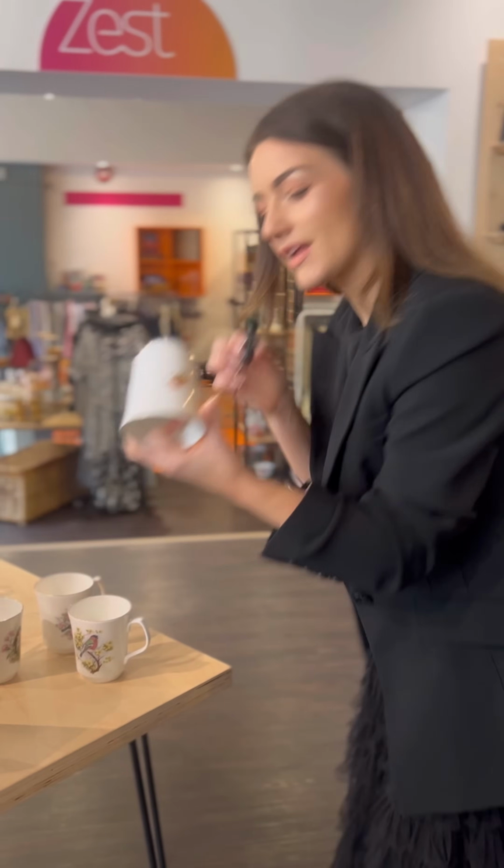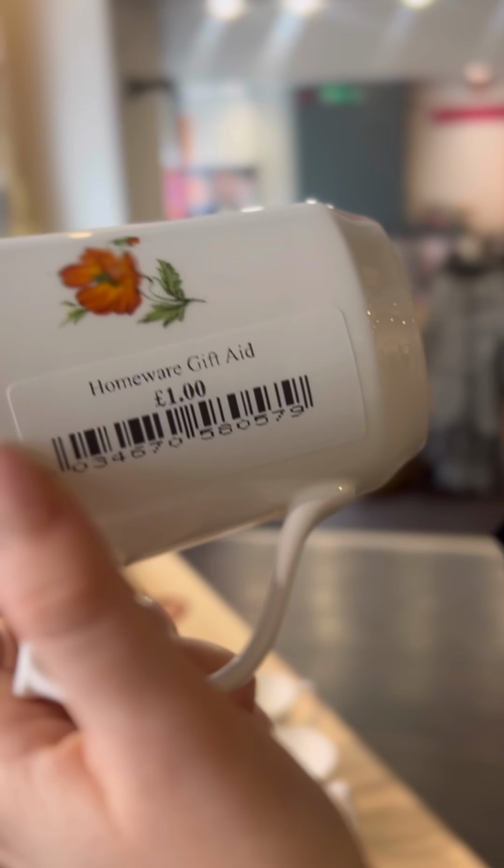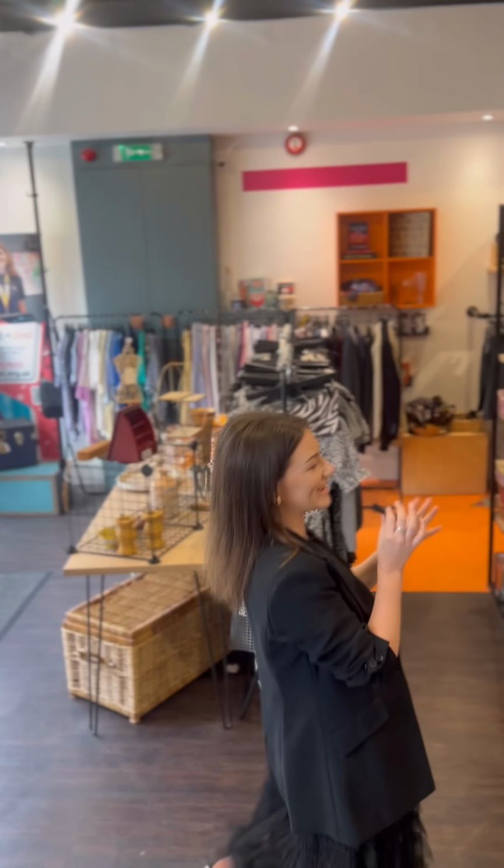So always check the bottom if you think it may be something that is antique, vintage china. Just like this here, these are fine bone china made in England, and there's 4 of them, and look at the price on that, £1. Not my homeware style per se, but you just never know what you're going to find. There's actually a whole other section here, and I don't know if I'm going to have time to show you everything, but I'm going to try.